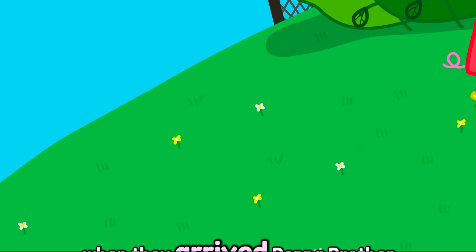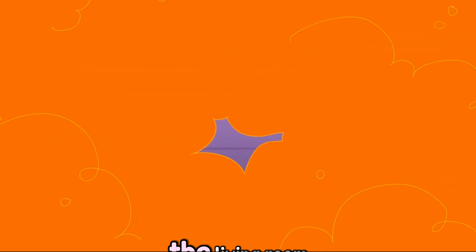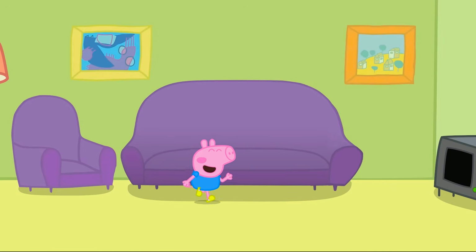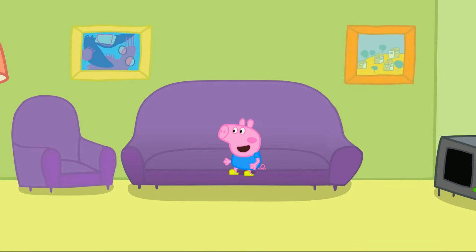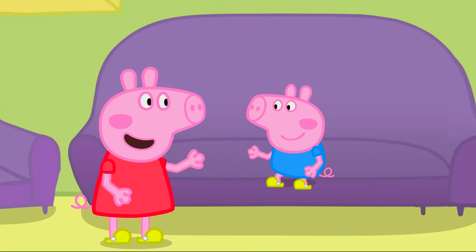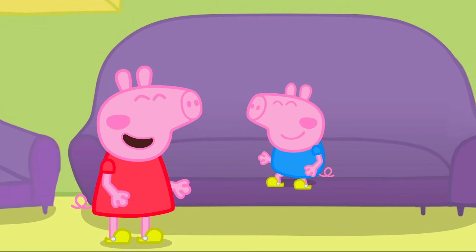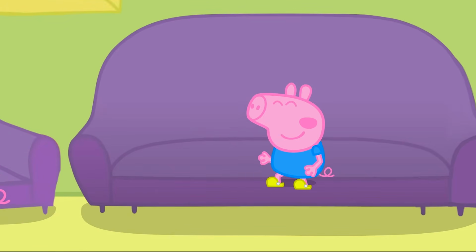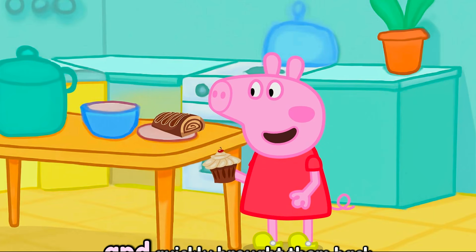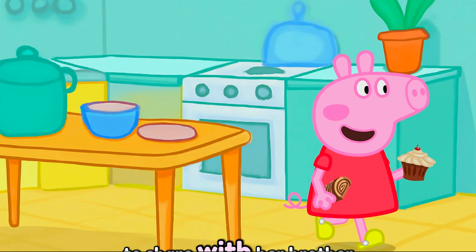When they arrived, Peppa's brother sat down to rest in the living room, while Peppa's sister went into the kitchen. There, she saw 2 delicious-looking cakes and quickly brought them back to share with her brother.